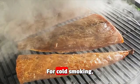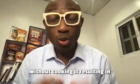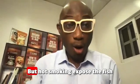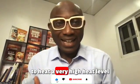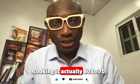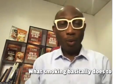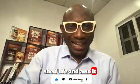For cold smoking, the temperature is usually between 28 to 32 degrees centigrade. This method preserves the fish without cooking it, resulting in a mild smoke flavor and a soft, moist texture. But hot smoking exposes the fish to a very high heat level, cooking it at 70 to 80 degrees centigrade. What smoking basically does is preserve the fish, extend the shelf life, and also enhance the flavor.